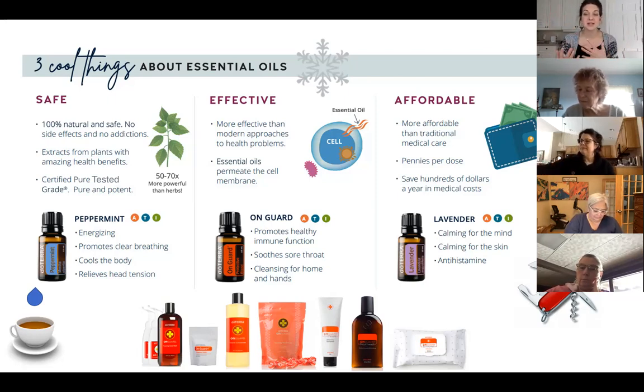Maybe you're cool because your immune system is working hard, or maybe you're hot because of hormones. Maybe you're hot because you live somewhere where it gets warm sometimes. But just a little bit on the back of your neck, across your forehead, will really help bring that down. If you're feeling head discomfort or digestive discomfort, this is a great oil to reach for.